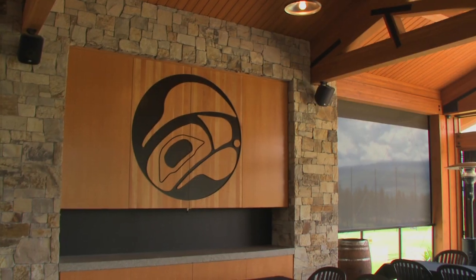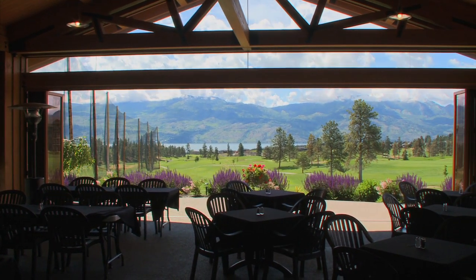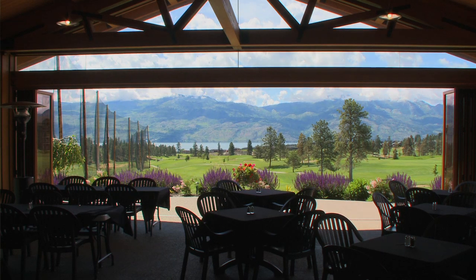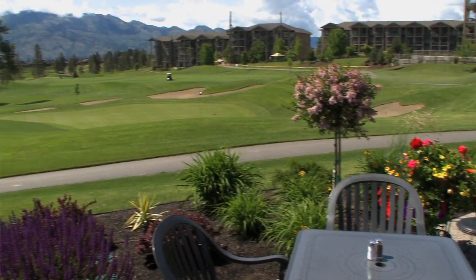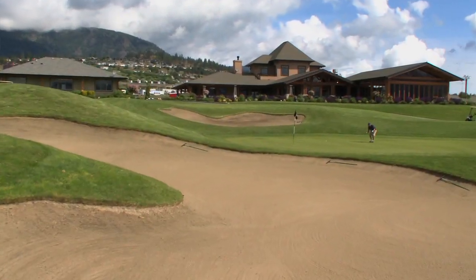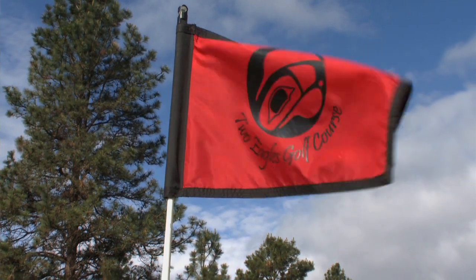And just like so many of the courses around here, the view from the 19th hole patio out to Okanagan Lake is simply gorgeous. Our restaurant's called 19 Okanagan Grill and Bar. We do lots of different weddings, we do lots of different business parties, and right now, and you can see over my shoulder, we've got an outstanding patio that looks at Lake Okanagan. So it's become a unique place for a great eatery on the west side of Kelowna.